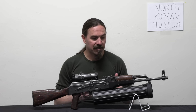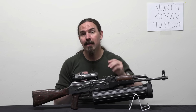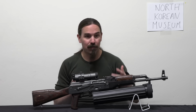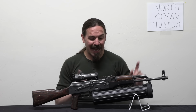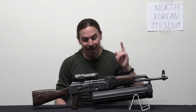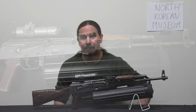So, to the best of my knowledge, there is no video footage out there of one of these firing. I've never seen anyone actually get their hands on one physically. It's just all images from North Korean media. And so it is extremely exciting to me today to be able to have one of these magazines to show to you guys. So let's take a closer look and check out how this actually works.